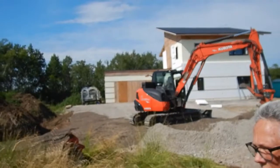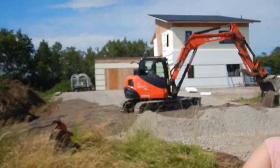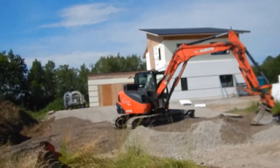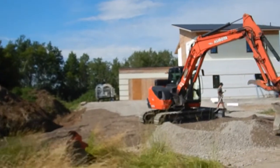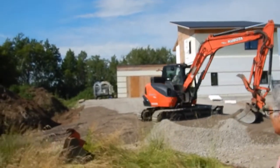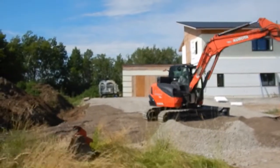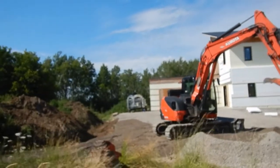So tomorrow, they should be to the bathroom windows. In theory. But they haven't got the wall to the laundry room done yet in the garage. There's a lot of wires in there.